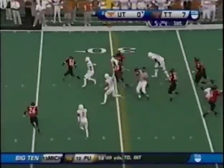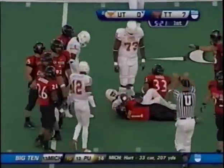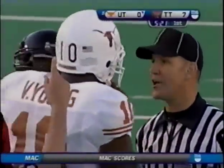Keeps the ball straight up the middle, a lot of running room. He is in a rhythm right now. Vincent Meeks on the stop. And you know who else is in rhythm with him? Greg Davis, the offensive coordinator, and Mack Brown, the head coach. The play calling is going very well for him right now.